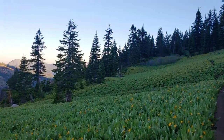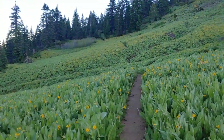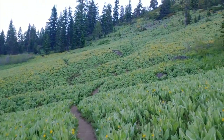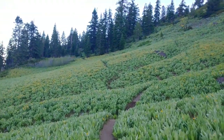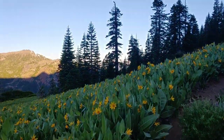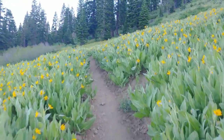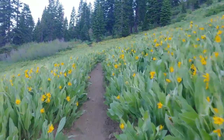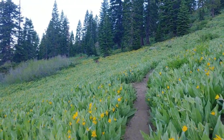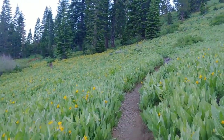If you've ever wanted to walk through fields of flowers on mountaintops, here's your place. Right next to Tahoe. Pretty cool. Never gets old. And listen to birds. Maybe I should start singing "The Hills Are Alive" with the sound of music.